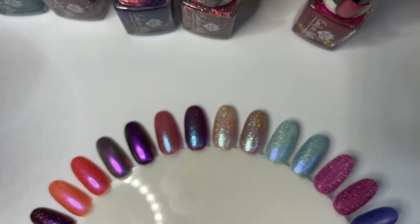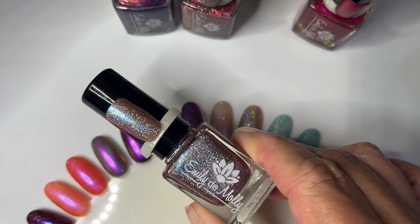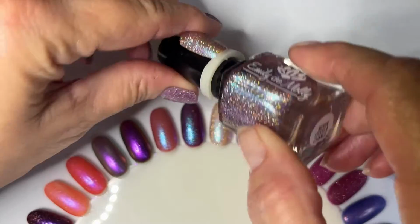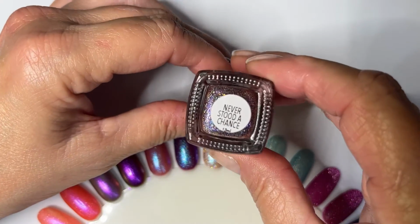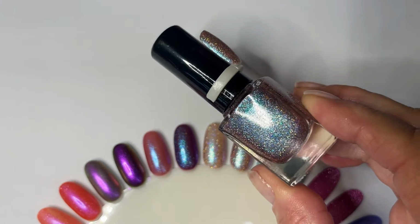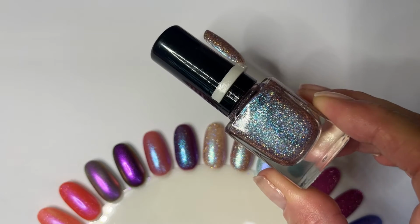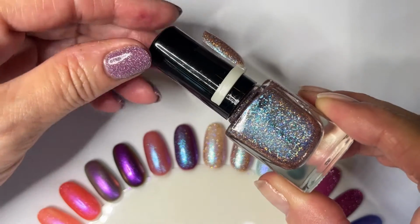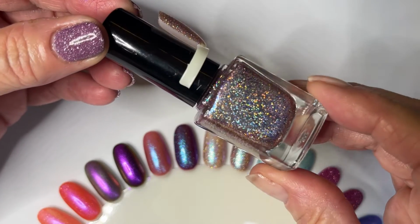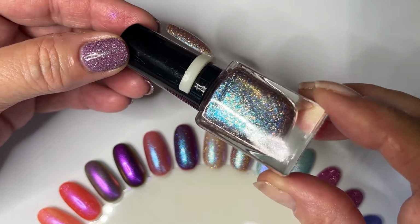And up next, kind of a bit of a neutral with a kick here. This one is called Never Stood a Chance, and it was described as a pale brown nail polish with a vibrant green, blue, purple, large particle shimmer, and silver holographic micro glitter. So there you can see all that holographic glitter. It's a very sparkly one.